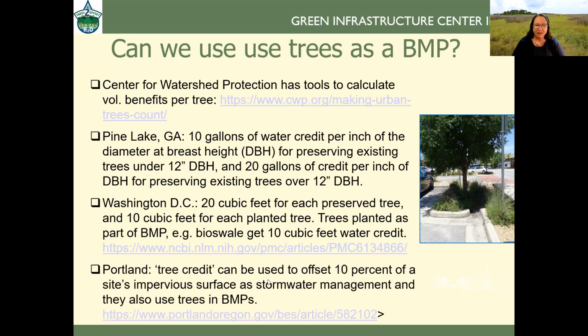And then Portland, of course, they always do everything great, but they have a simple credit: you can offset 10% of a site's impervious surface that you don't have to treat for stormwater management if you plant trees.